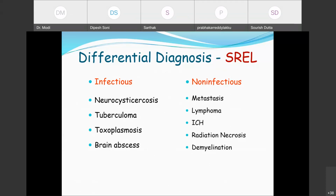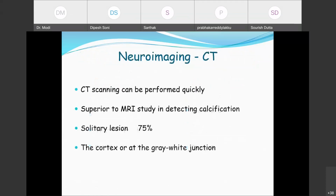So the differential diagnosis keeps on changing with the situation, and you have to club together to really reach a conclusion of neurocysticercosis. I won't say it is a diagnosis of exclusion, but there are radiological findings which are highly suggestive of NCC. But at times, when you are in a granular nodular stage, the differential diagnosis becomes challenging, right? So all of these can behave like a single ring enhancing lesion and become a challenge for us in real life situations. And of course CT, because it is performed quickly, gives us an answer, and it helps in finding out calcifications.